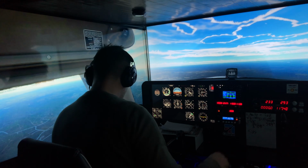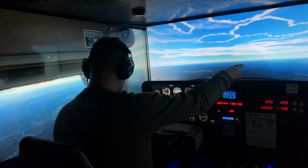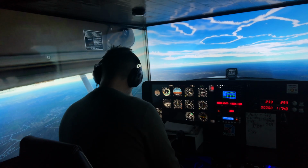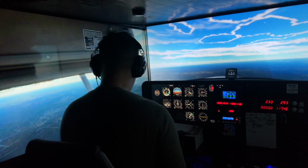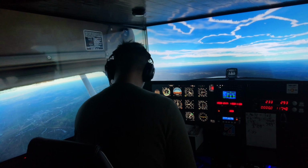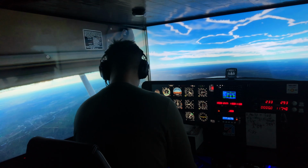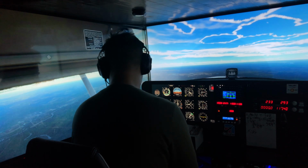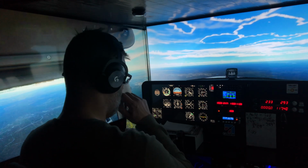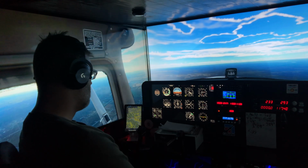Alright, so this river, is this the Ohio River as well up here? Whitewater. Whitewater River. And then that separates, okay, so that's what separates Indiana from Ohio. Got it.